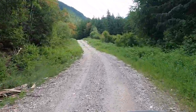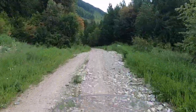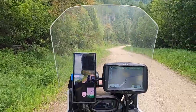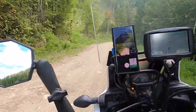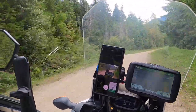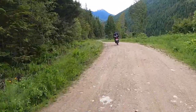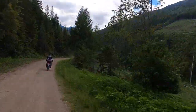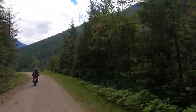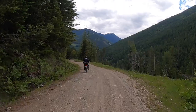Oh, it's getting rougher. Wow, look at the view on the right. Oh my God, this is a Kodak moment right there in front of me.